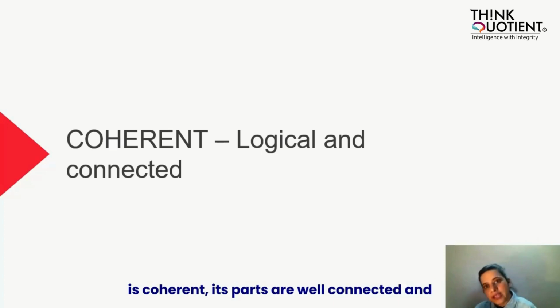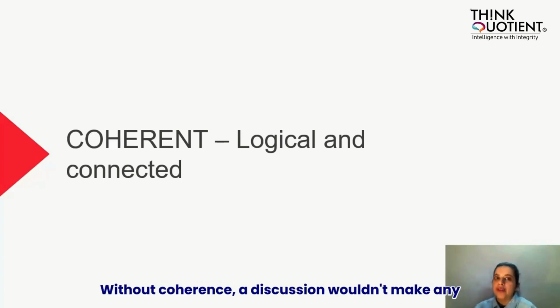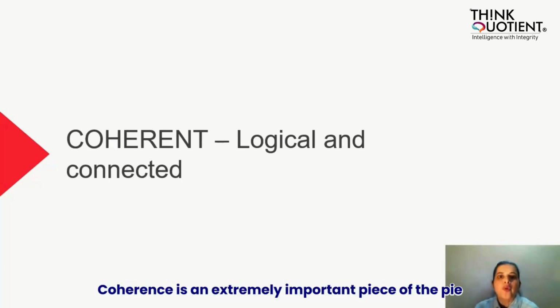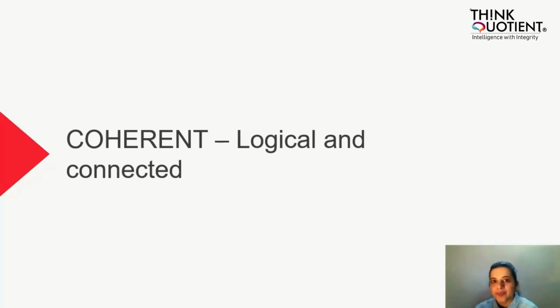Coherence describes the way anything, such as an argument, hangs together. If something is coherent, its parts are well connected and all of them are going towards the same direction. Without coherence, a discussion wouldn't make any sense and would leave everybody scratching their heads and wondering what is happening. Coherence is an extremely important piece of the pie of a well-written or a well-given speech.